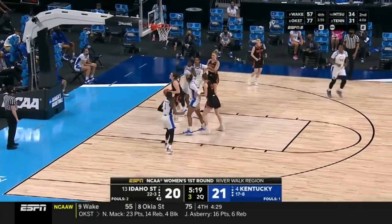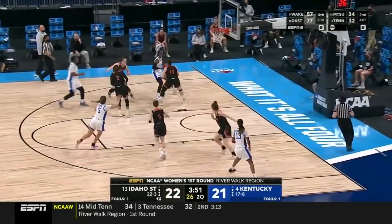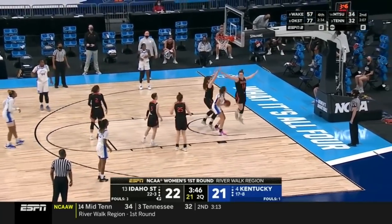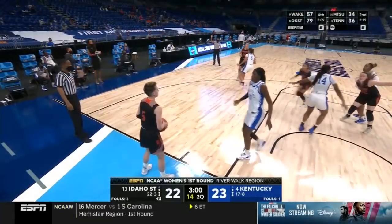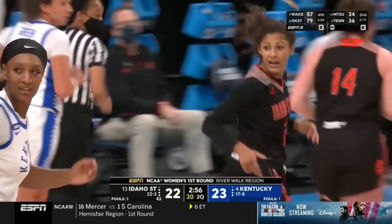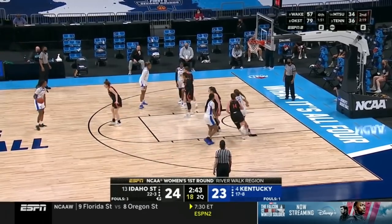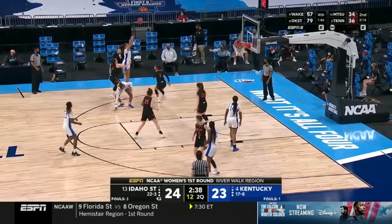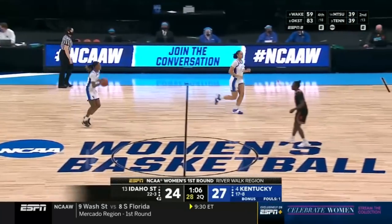Dora Golesh in the corner. Rebound and the putback by Estefi Ort. Blair Green posting up. Tamika Whitman. Idaho State led by 10 points in the first quarter, but it's been back and forth here in the second quarter as they've struggled to score. Blair Green. She's got her confidence. You can see it.